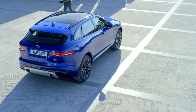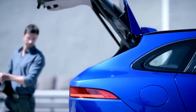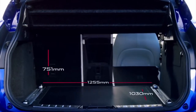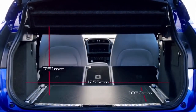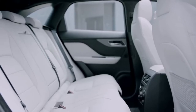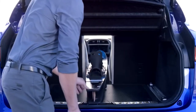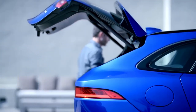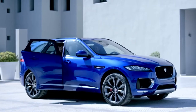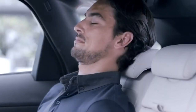The F-Pace combines smart features with cleverly placed versatile storage. The vast 650-litre boot space is class-leading and designed to maximise usable space with a convenient wide opening and a useful reversible floor. And the flexible rear seating easily accommodates whatever you're carrying, making it a practical choice as well. The F-Pace also has an impressive towing capacity of up to 2,400 kilograms. Electric reclining rear seats and four-zone climate control add a luxurious business-class touch.